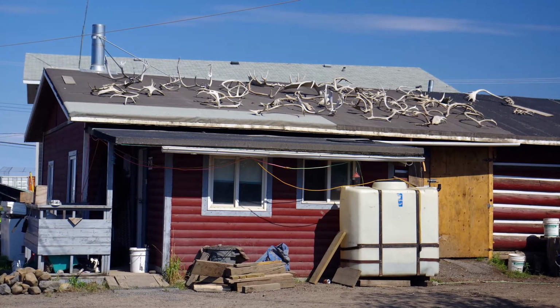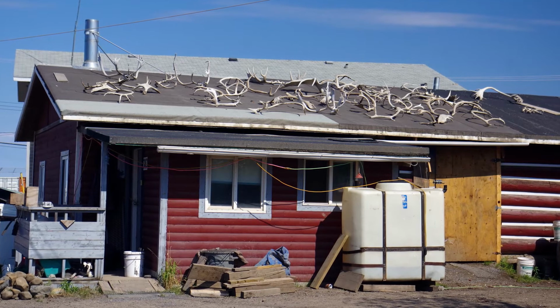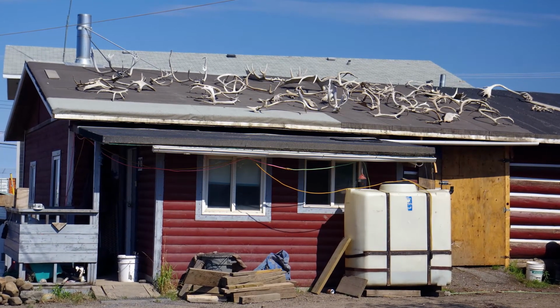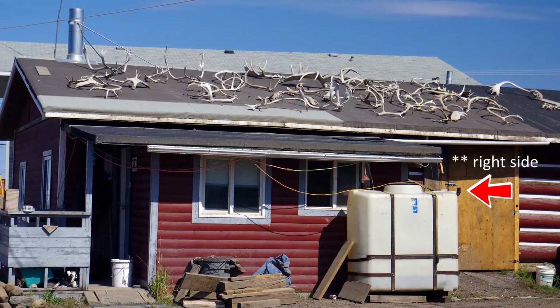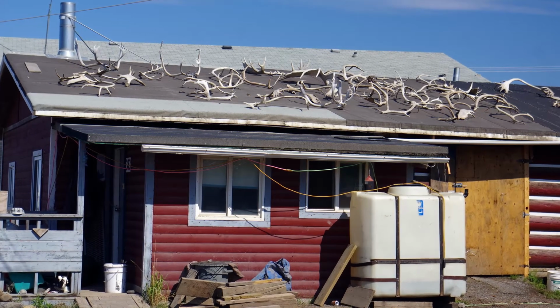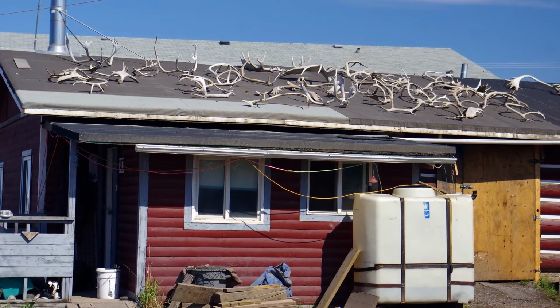There are several interesting homes in Aklavik. This one seems to mark the residence of a successful hunter. Note the large plastic container outside the house. This may be a fuel tank based on the vent located on the left side, but I am uncertain. The fuel would be used to heat the house during the winter. Because the tank is not insulated, I doubt that it is a water tank.